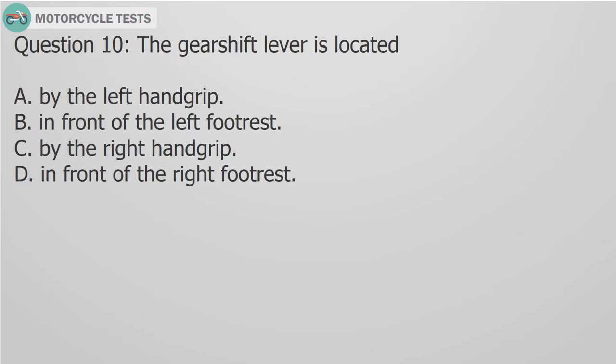Question 10. The gear shift lever is located. A. By the left-hand grip. B. In front of the left footrest. C. By the right-hand grip. D. In front of the right footrest.